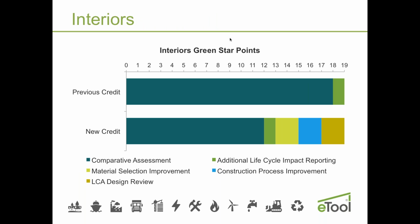I'll run through the detail in a minute of how you can use eTool to pick up those extra points, but the story's pretty similar for the interiors tool. In the previous credit, you can get up to 18 points through the comparative assessment, and another point for additional life cycle reporting. If you're relying heavily on operational energy, which we also found to be the normal case in the interiors projects that we worked on, then that's now capped at 12 points. But there are these other areas: this time it's 2 points for a material selection improvement, 2 points for a construction process improvement, and 2 points for an LCA design review.